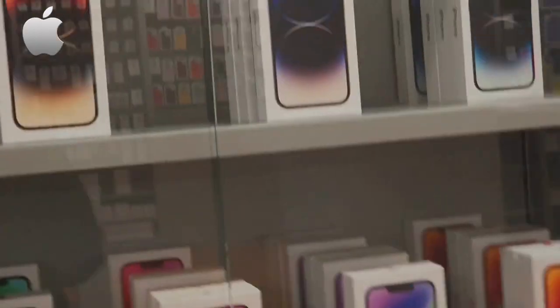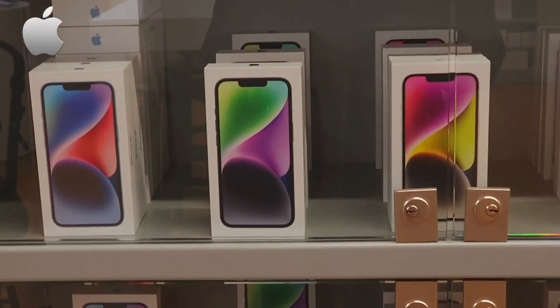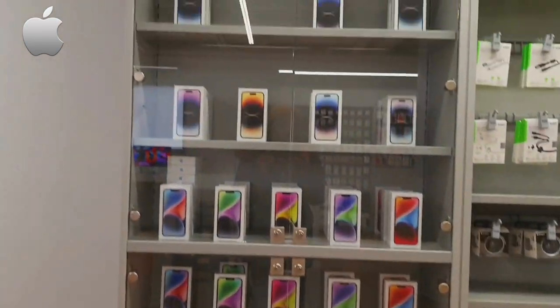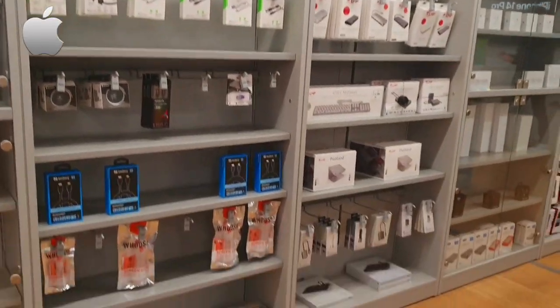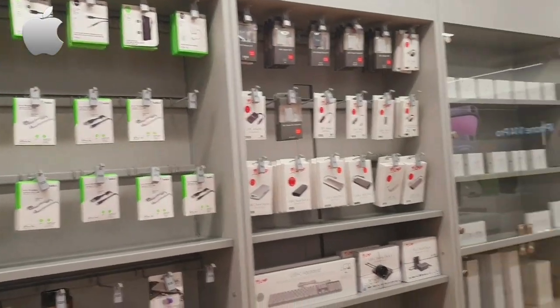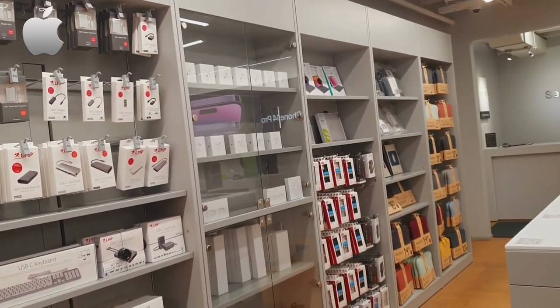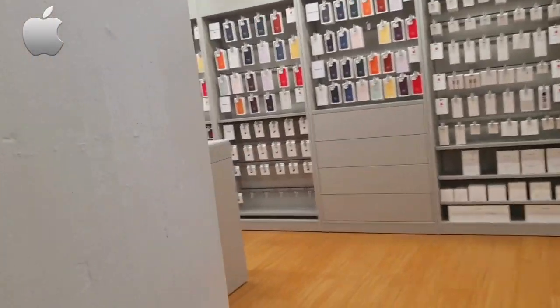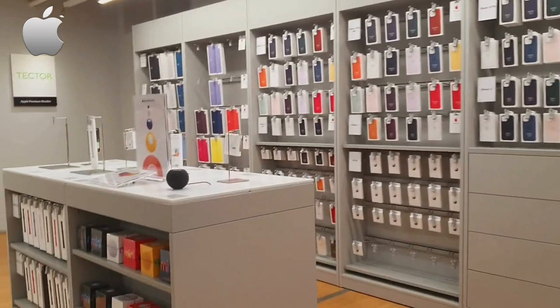So what you need to do is go there and choose anyone that you want to buy. If you have any problem with your phone, you can go there and they will help you fix it as well. I bought this for 1,600 euros because it's 256 gigabytes, so it's quite expensive. So Apple product, welcome to iPhone.